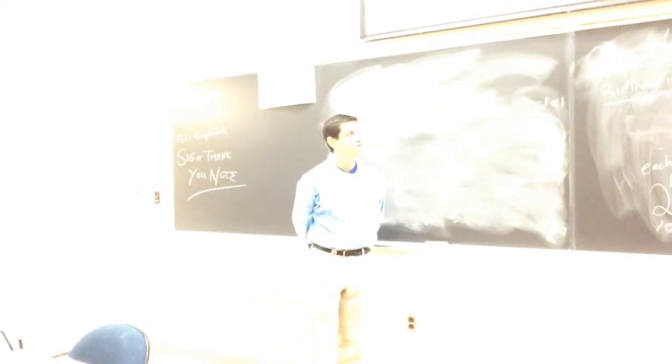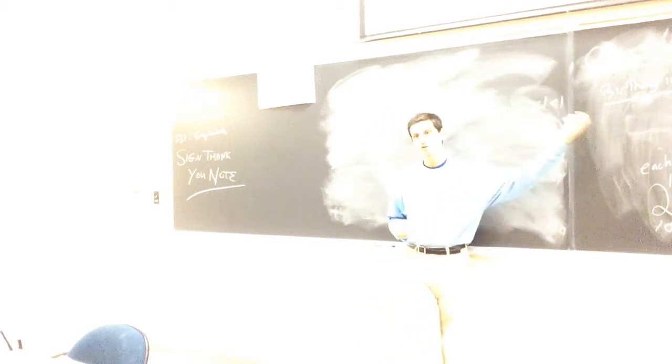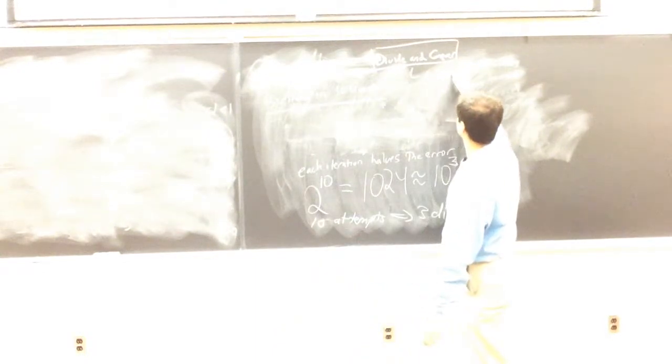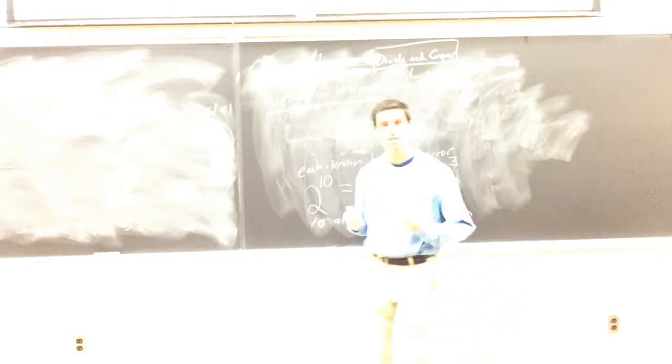What does divide and conquer use? Just the values of the function. So we're assuming something about the function if we're using divide and conquer. What are we assuming about the function? It's continuous. So here, divide and conquer, we're assuming continuous, as we need the intermediate value theorem. The intermediate value theorem is the key ingredient in the proof, so we need to assume continuity.